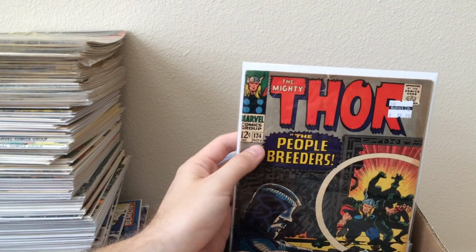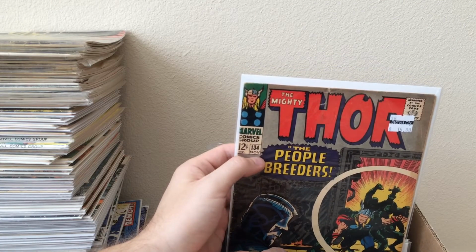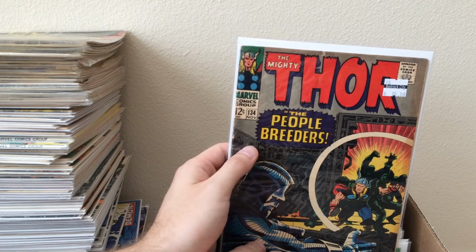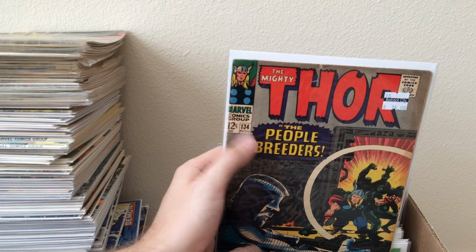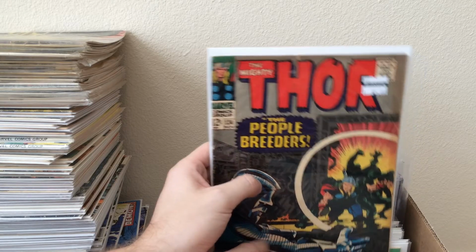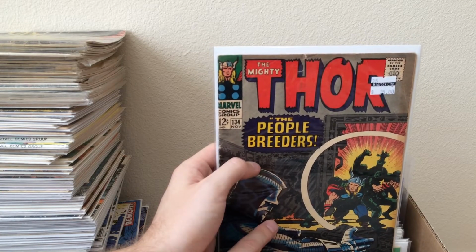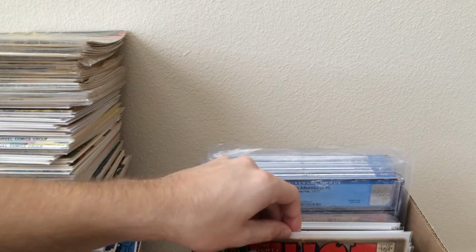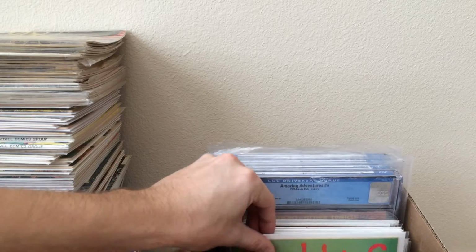This book, I think 131 through 134 have gone up a lot in value. I think mostly 132 is probably the most valuable one. Maybe 133, but yeah, with these Thors, when there's a movie appearance of a character, they shoot up pretty quickly in value. So I have a whole bunch of 132s that I had sitting in boxes for a long time. I'll show you those later.